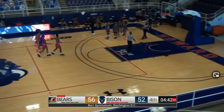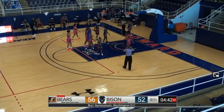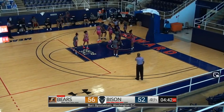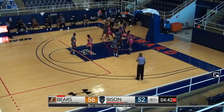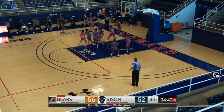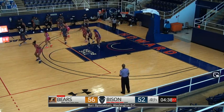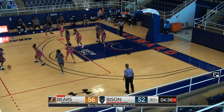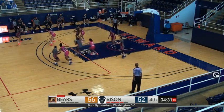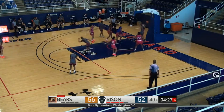And now we're back here in the fourth quarter. 4 minutes and 42 seconds remaining in the game. The Lady Bears still hold a 4-point lead. And they do have possession. McCullough has it. Swings it over to the point guard, Henson. Henson over to Brisker. Entry pass to Red. Shot is up, and that is an air ball.